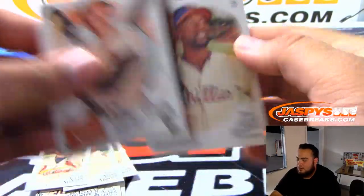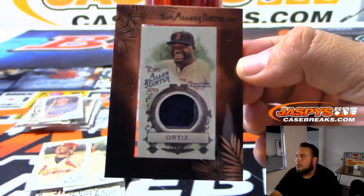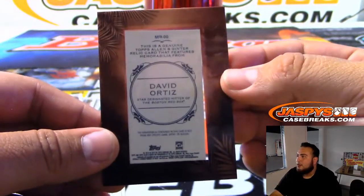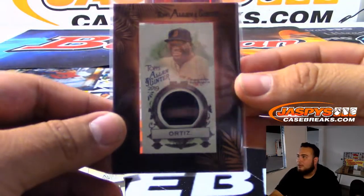Alright. Well, there's Andrew McCutchen. And behind Robinson is a David Ortiz frame mini relic. Boston Red Sox. Eric Bailey. There you go, man.